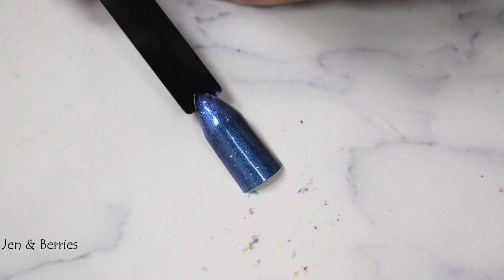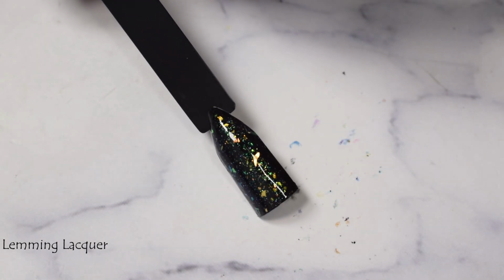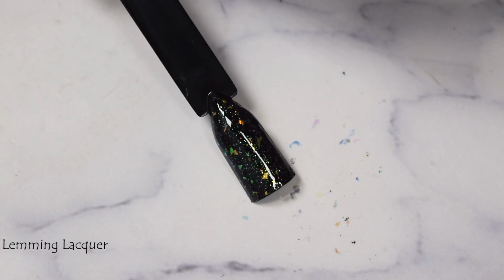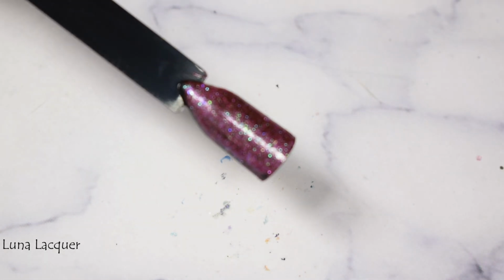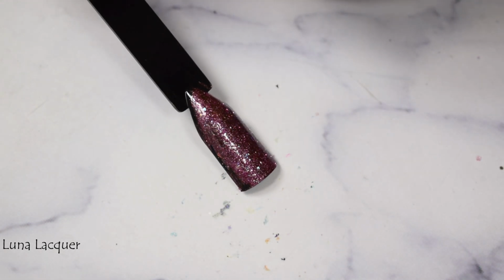Jen and Berries works great. It's got that strong shimmer factor. Lemming Lacquer also looks like a topper over black too, but again, be mindful of that very purple tinted base. Luna works, but I just think it's too opaque. I think you're going to kind of waste it if you try to layer it over pretty much any color.